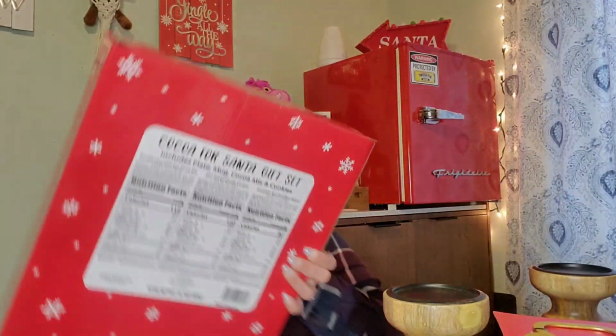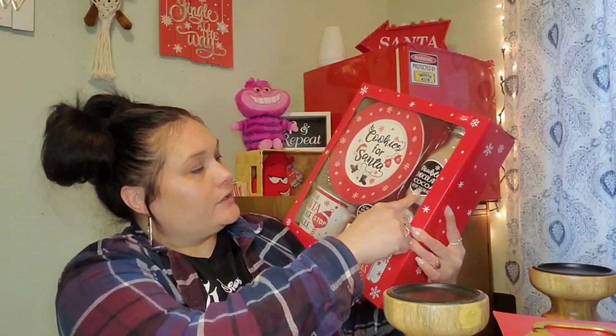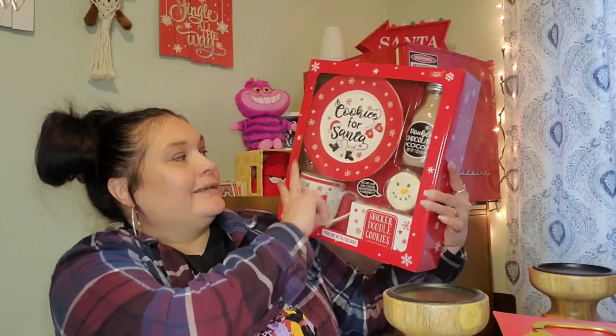We picked this up for Zamora when she gets older, but it was only $7.50 after the clearance discount. It's the Cookies for Santa plate. So you get the plate, the mug, and then this stuff here. This stuff Peyton can use now, I don't care. It's double chocolate cocoa, a marshmallow, and snickerdoodle cookies. It was originally $20, and it rang up for $7.44, so I had to get it.